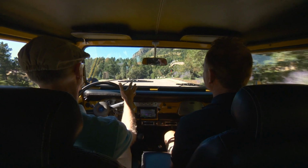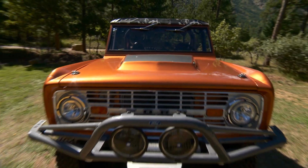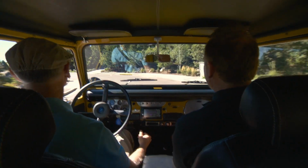So a hot-rodded 76 Land Cruiser is a lot of fun. Oh, yeah. But that Bronco looks even crazier. I do love that Bronco. Let's go check out that Bronco.